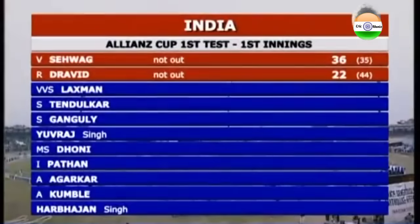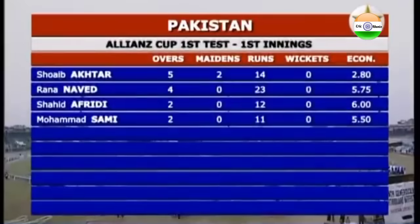So bad light stopping play once again, but more overs lost and time lost today than yesterday. 65 for no loss was India. Sehwag 36 not out of 35 balls, and Dravid, opening the innings for India, 22 of 44 balls.